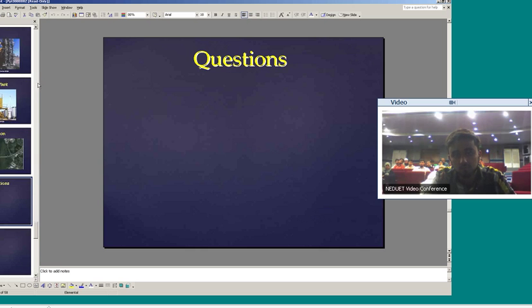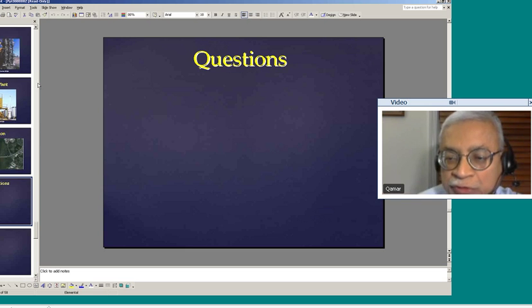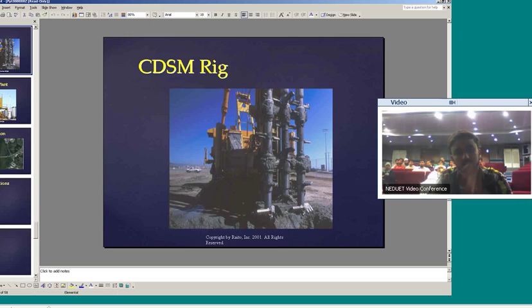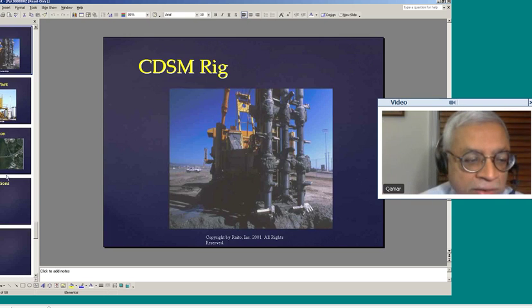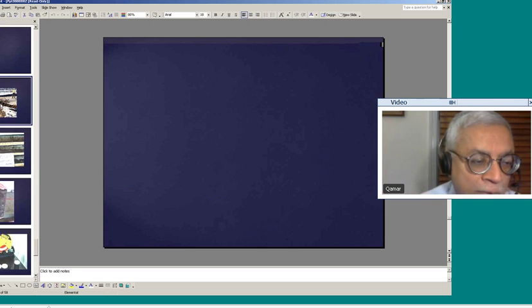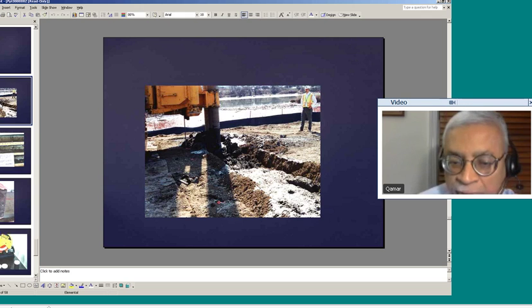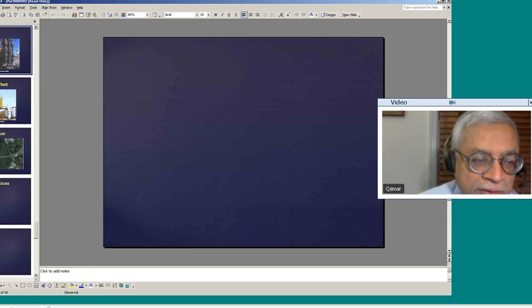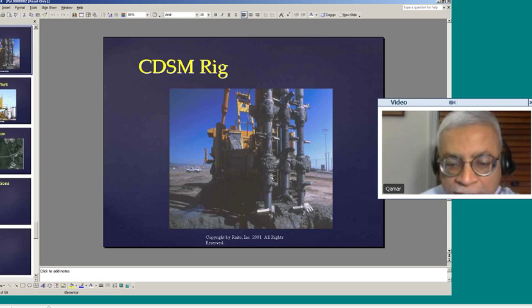Are you specifically asking about the equipment that was used for this project? Yeah, for this project in specific. Okay. So, again, what I am showing here is just the soil mixing equipment. So that is basically this piece of equipment that I had shown that you see now on the screen. This is what essentially was used.